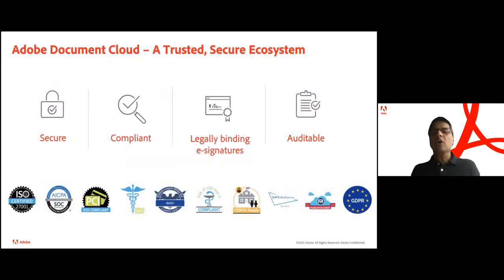But when we are looking at Document Cloud, we are also looking at a trusted and secure ecosystem. Security is one of the biggest parts of our DNA, and this is not something that we take lightly. We are actually audited by the top consulting firms every year to make sure that it is a top-notch secure system that we are sharing with our customers. We are compliant with most of those logos that you see there, most of the standards that are there on the globe.